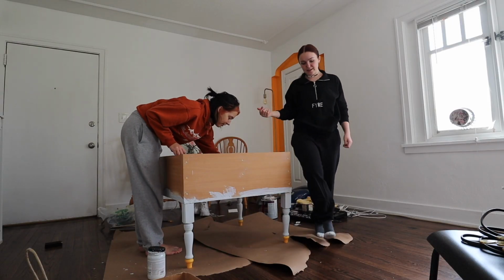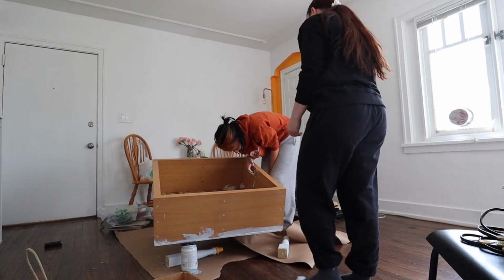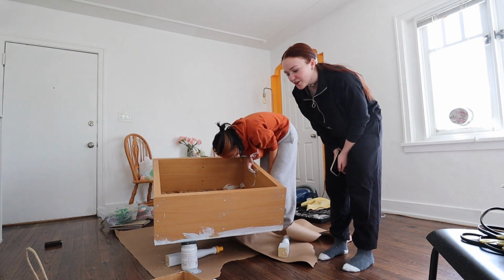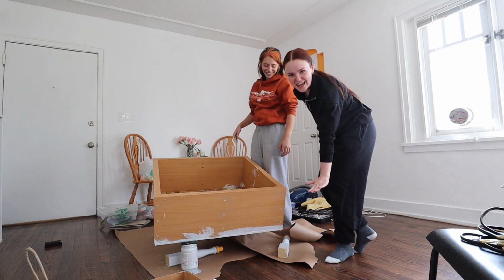Wait, and now we still have to paint this white. I don't know what's going on at this point. This is taking so long. 5 minutes later. So there's been an accident. Morgan, I said, well, that leg's about to fall off on your left. She goes, huh? Put some weight on it. She goes, what do you say?